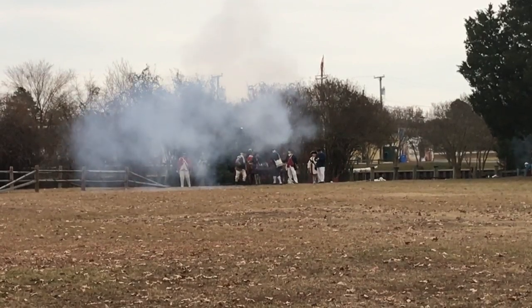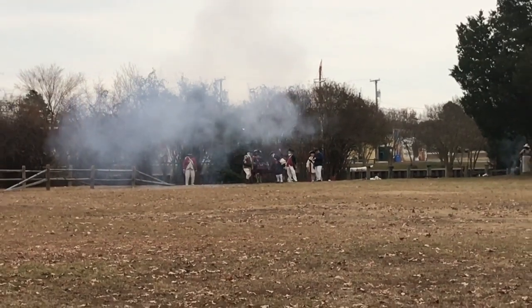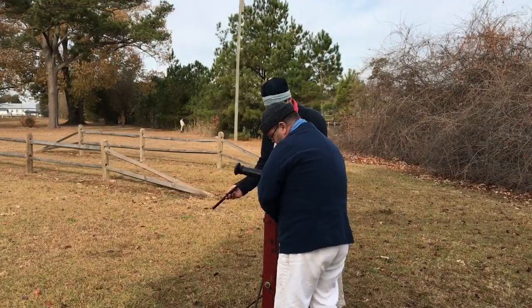Didn't roll the cartridge tight enough. We didn't get a smoke ring. But if you... All right, it's rolling now.